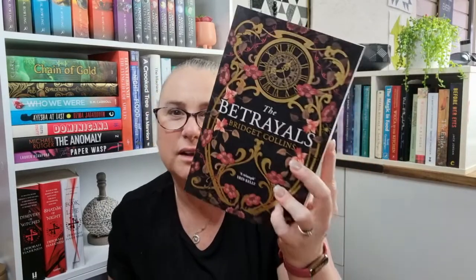But yeah, so that looks like, I thought this was a historical fiction. I don't know what I'm thinking. Maybe The Binding was the historical fiction I'm thinking of. So this one seems to have a little bit of fantasy and magic and stuff in it. So yeah. But again, gorgeous cover. Like, how beautiful is that?